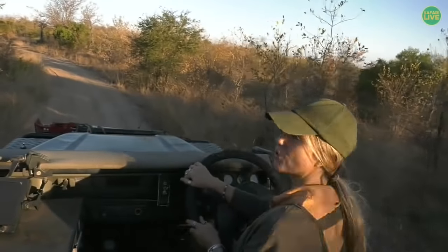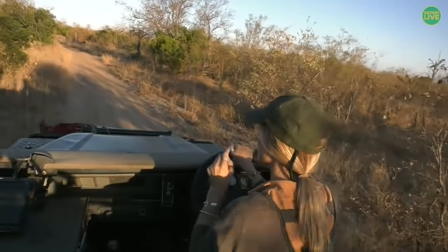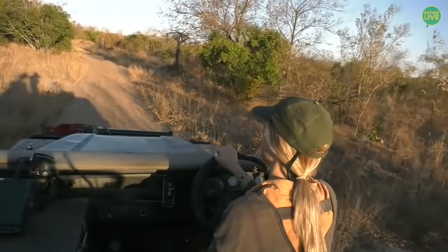Eagles that are not classified as true eagles, the feathers don't go all the way down the leg to the foot. They do have feathers on the leg, they just don't go all the way around.